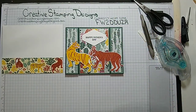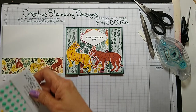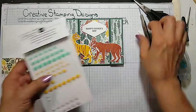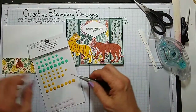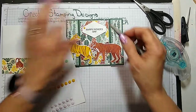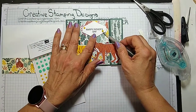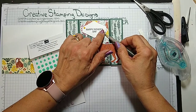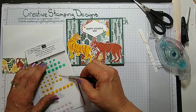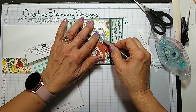Oh, you know what? I wanted to add, because I just felt like it needed something, and this was the only thing I had in Crushed Curry. Since it's Crushed Curry, I'm just going to add a couple of the Playing with Patterns Crushed Curry dots, just so the sentiment has something. It looked very plain to me. And we'll go this one here, just down there, and that's it.